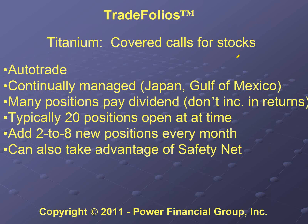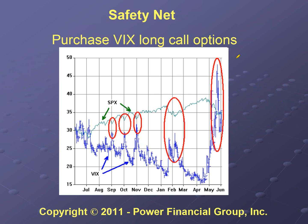We also support what's called Safety Net. What we do with Safety Net is kind of like put insurance, but instead we're using VIX call options. If you look at the VIX, the blue is the price for the VIX. You can see that it moves counter to the SPX, which is in green. So when the SPX dips, VIX shoots up. So what we do is we buy long call options, and if the market dips, then the VIX call option will zoom up.